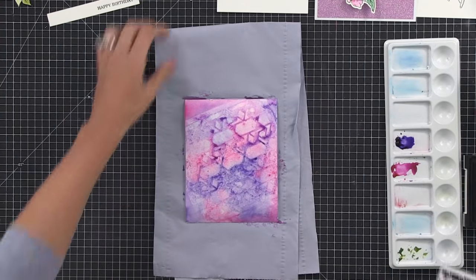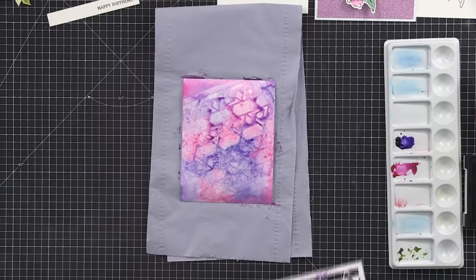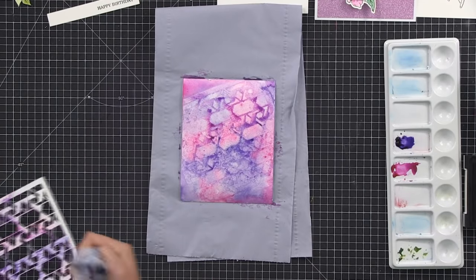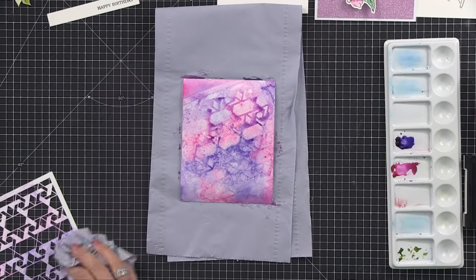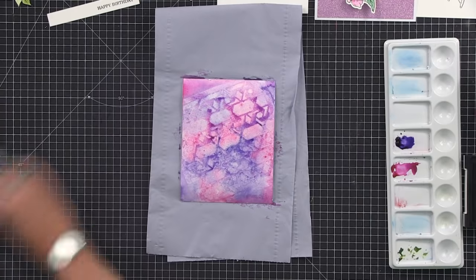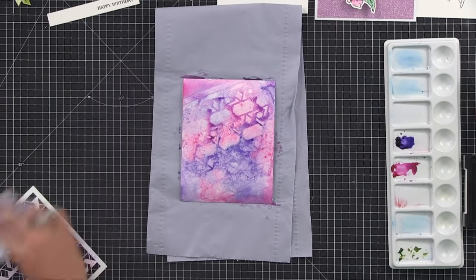So then when you take it off, you get this beautiful, like, abstract-y pattern. It's absolutely gorgeous. Completely different to how we traditionally probably use it. Just going to clean this off. But it just gives you a completely different look to what you can achieve in some other things.